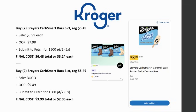Okay. Now the Breyers Carb Smart regions that have the buy one, get one sale are going to end up paying just $5.49 out of pocket, still getting that Fetch rebate for 1,500 points back on 2. And the final cost ends up being $3.99 total, or roughly $2 each. So a much, much better deal, obviously, if you have the buy one, get one. So again, check your region, see what you happen to have, because it will vary from region to region.